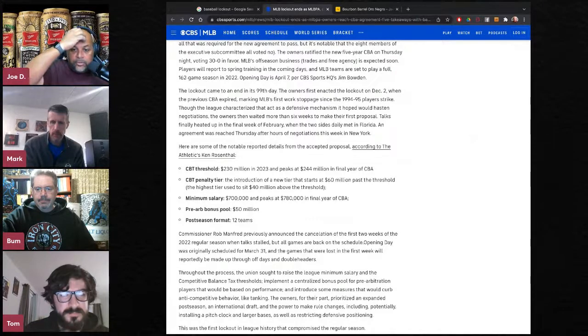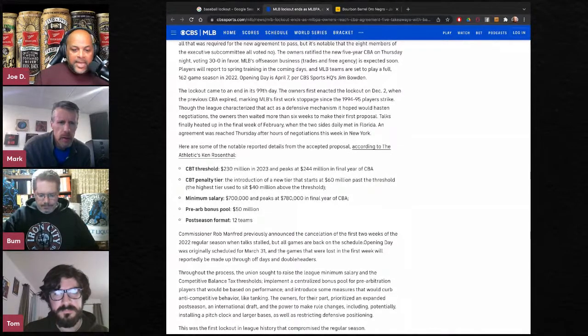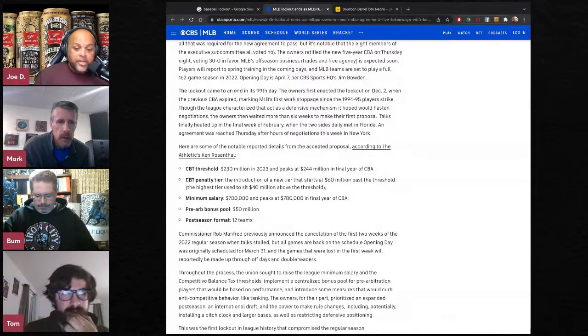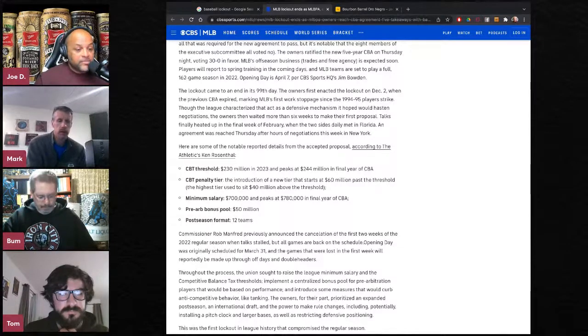So the threshold is 230 million in 2023, and peaks at 244 million in the final years of the CBA. Penalty tier, minimum salary, so 700,000, and peaks at 780,000 in the final year of the CBA. You get the bonus pool is 50 million, and postseason format 12 teams.